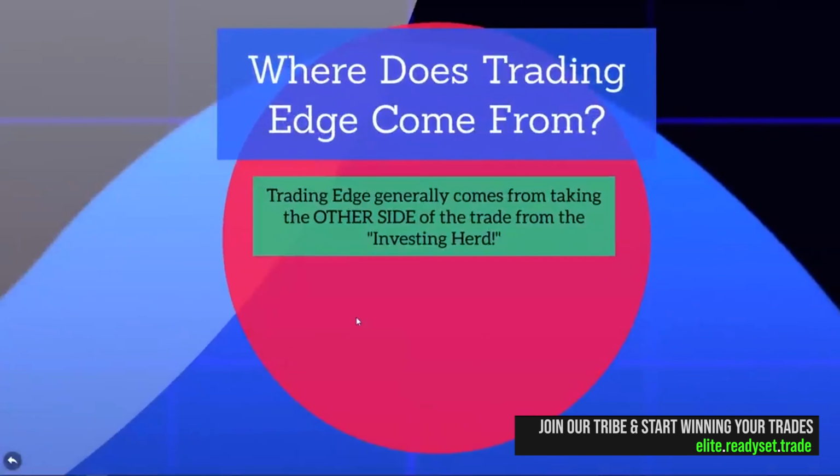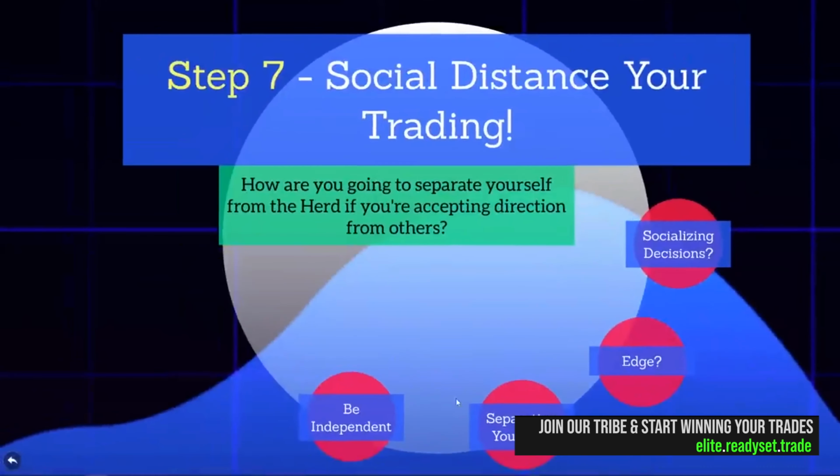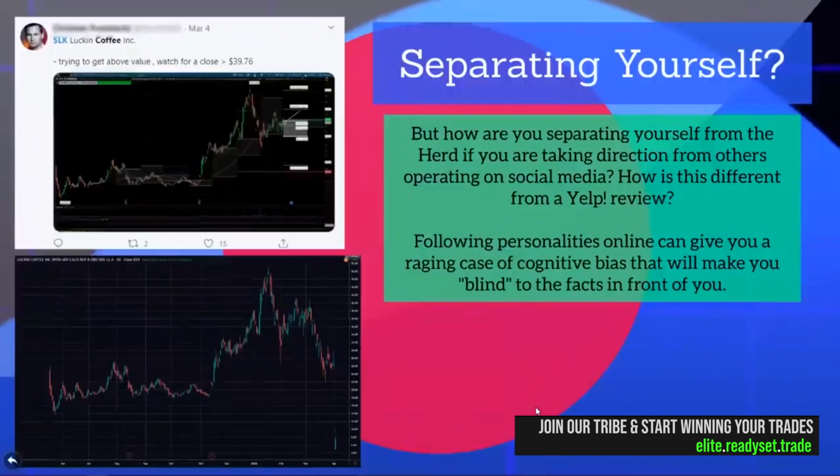Where does trading edge come from anyway? It's from taking the other side of the trade from the herd. I hope this is not new information for you. It's generally going against the grain is where your edge is going to be on the trade. So how are you going to separate yourself from the herd if you're taking directions from other people on social media? How is this different from a Yelp review?